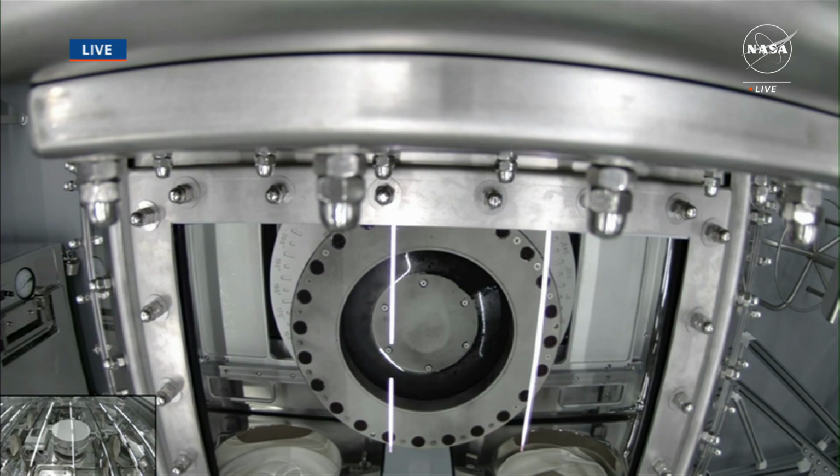And of course, this is not just a NASA mission. There have been several partners along the way. Can you tell us a little bit more about how many scientists are working on this?